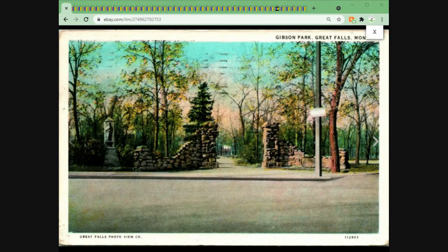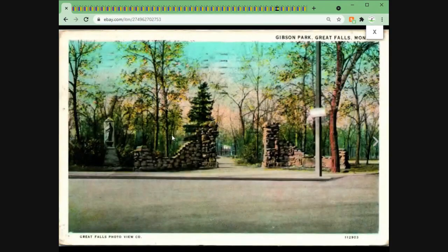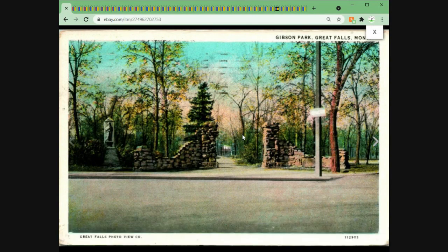Here we've got another Montana postcard. This one went out to a different customer, but the customer did come in and buy a few different cards for me. The next three, in fact. So first up, we have Gibson Park in Great Falls, Montana, another white border postcard, 1944. It's dated. So somebody probably had this in a collection or just ready to send out to people for a while and send it out.